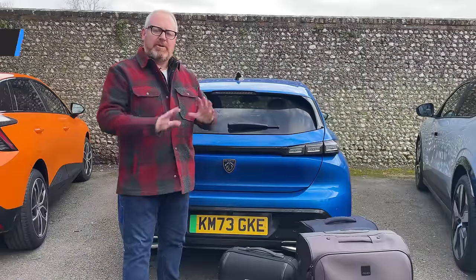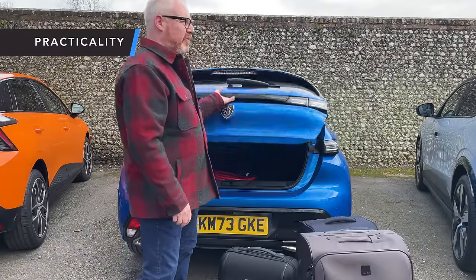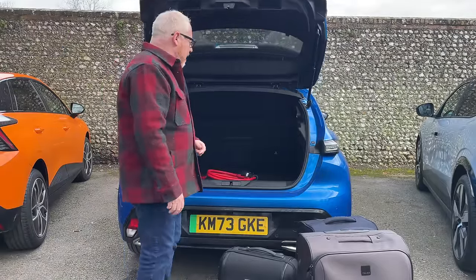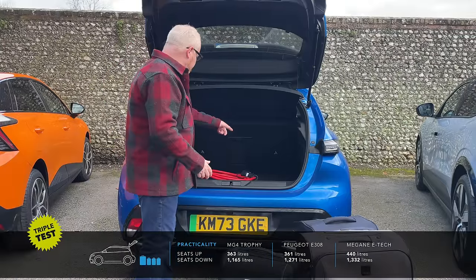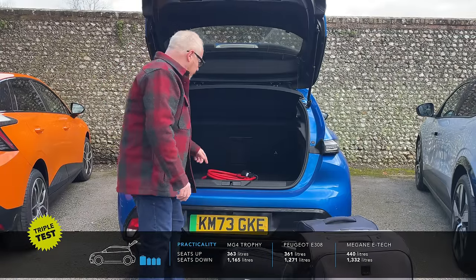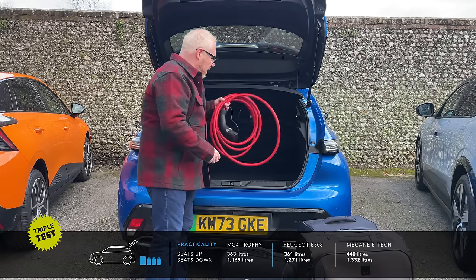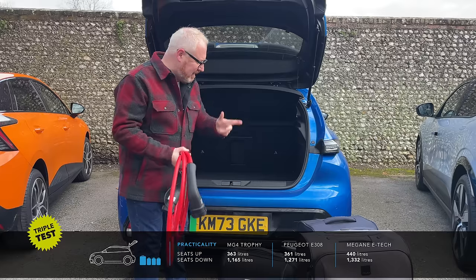Yes. So, in terms of practicality, the Peugeot has 361 litres of boot space as standard, which is all right. And, of course, it's got a standard 60-40 split rear seat and also a load-through facility. The downside, however, is there's no underfloor storage for the cables, so you do have a cable lying loose in the boot. That's the downside with it.